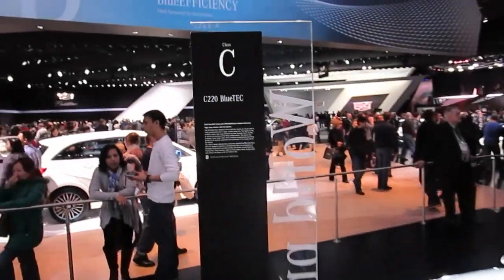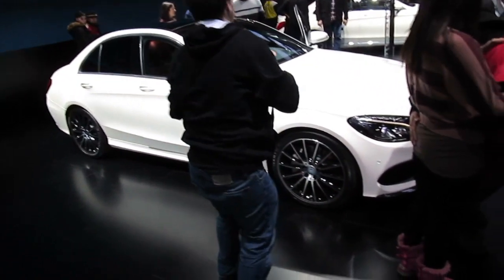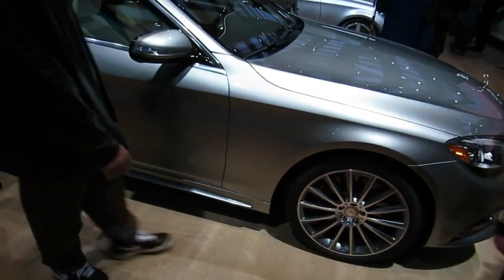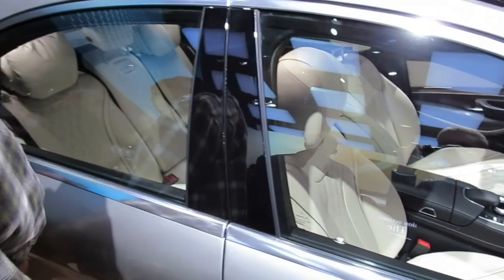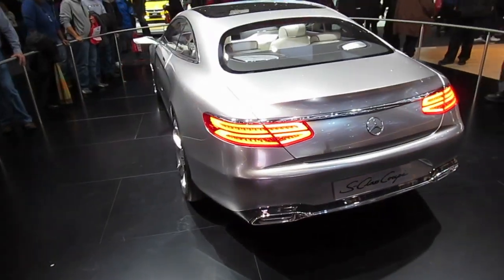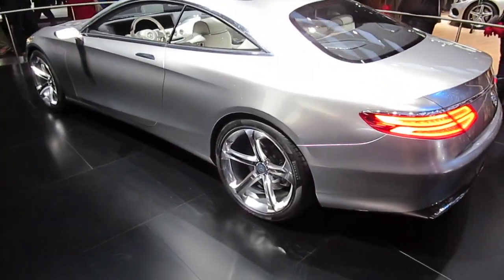That's a nice change. C-Class, E-Class, they facelifted it. That's not an E-Class, it's another C-Class. This all must be the new C. That is the new S-Class with tons of technology. No gauges, LCD displays only. S-Class coupe concept. Looking very futuristic. Massive car.